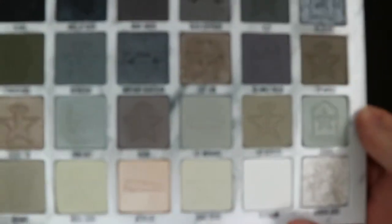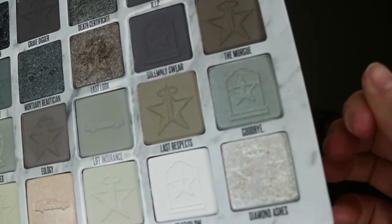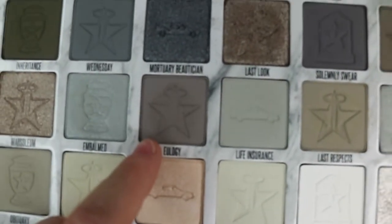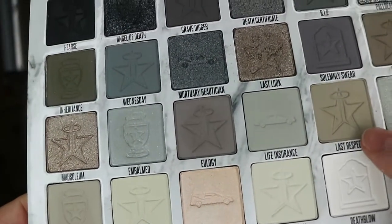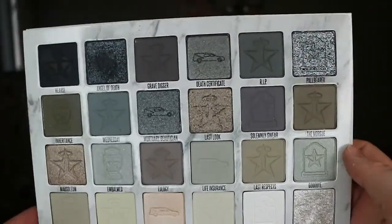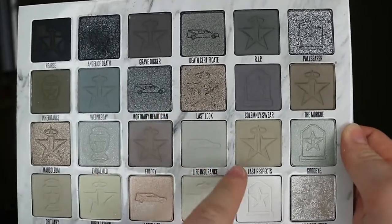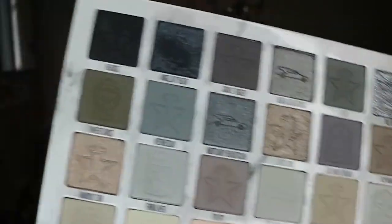And then on the bottom you obviously have your more neutral and lighter shades. Diamond Ashes is just absolutely stunning, and as you can see there's a bit of fallout on my thumb. Death Blow is a really nice white colour. This colour here, this is again another name I can't pronounce, it is just a really nice brown. And this one right here and Last Respects are just really nice neutral colours as well. So that is a close-up of the palette itself. And like I mentioned, you do have the marble effect that makes its way through the palette too. So I am going to go and swatch some of these colours.